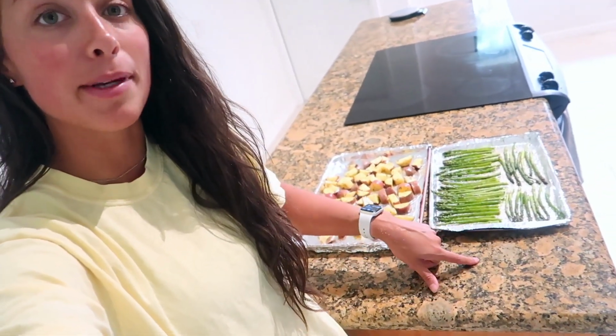Alright guys, it is a lot later. It is 5:09 p.m. and I just finished prepping some potatoes and asparagus for dinner tonight. We're gonna have them with salmon. I took out the salmon earlier. It is completely thawed in the fridge, so we're ready to go.